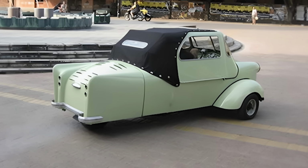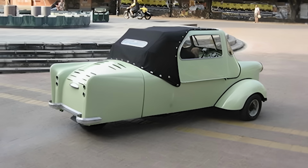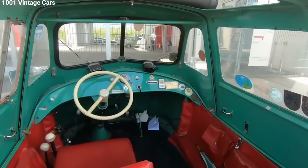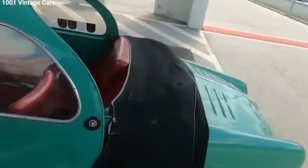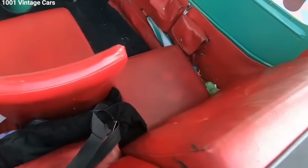Speaking of passengers, the seating arrangement in the Autoroller was about as odd as the rest of the car. The driver's seat was pushed slightly forward, with the small child seat directly behind it on the left side. On the right, there was a regular passenger seat, but it was set diagonally behind the driver. It was like playing automotive Tetris, trying to fit three people into this tiny space.